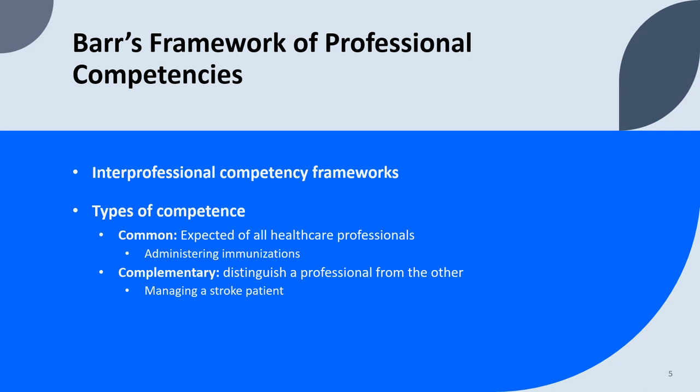Now let's explore how the concept of interprofessional competency frameworks took shape and evolved. It all began with the pioneering work of Barr in 1998. In 1998, Barr proposed the idea of an interprofessional competency framework. He aimed to distinguish between types of competence from an interprofessional perspective. This framework aimed to define competencies in three categories: common, complementary, and collaborative competencies. We'll focus on common and complementary competencies here and discuss collaborative competencies in the next slide.